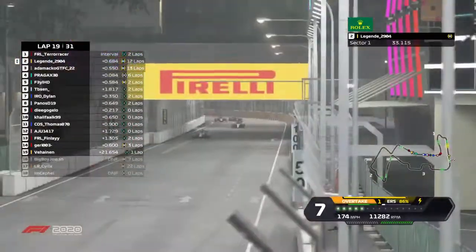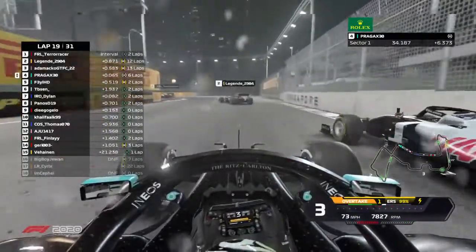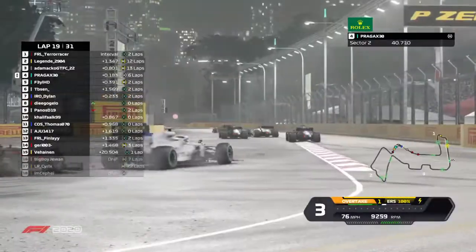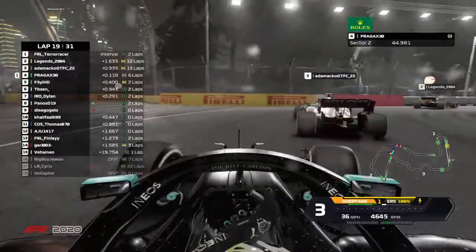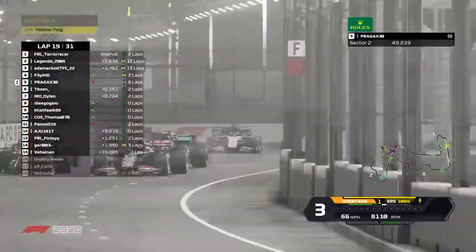And I wouldn't be surprised if one of these make a mistake and crash. But look at this. Praga's been very cautious on the hard tyres. Locks up. They have to give each other space. One little tap. Look at that. One little tap there unsettles the Haas. Oh, and yet again the cars collide. And look at this. Felix now gets the advantage.